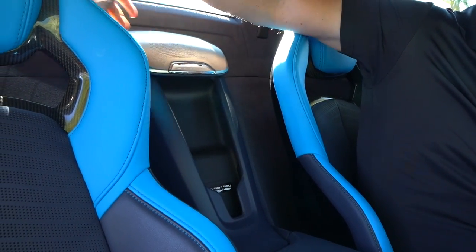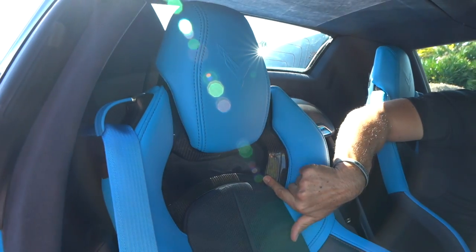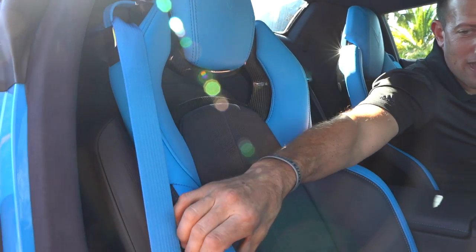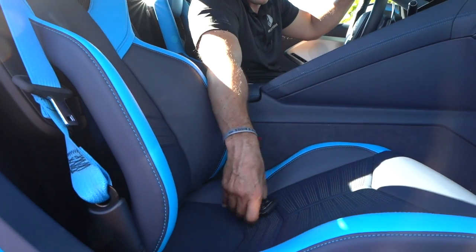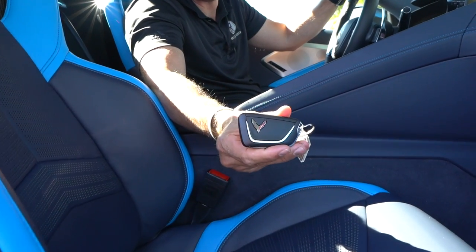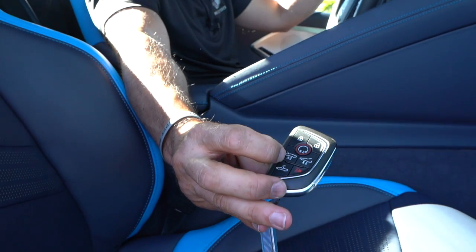And then my favorite part are these seats. It's the one piece back, carbon fiber. Look at the beautiful work that they did. The perforated center, the bolstering both at the top and the bottom. And then while we're down here, here is your tasteful Corvette key fob. You flip it around, you got remote start. You could put down the top remotely.